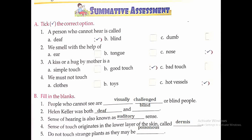Point number 4. We must not touch A clothes, B toys, C hot vessels. So C is the correct answer, hot vessels. You have to put a tick mark on option C, that is hot vessels.